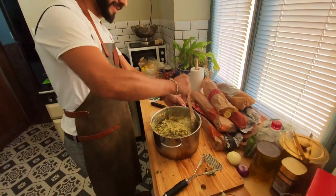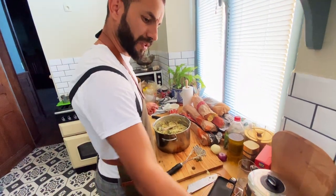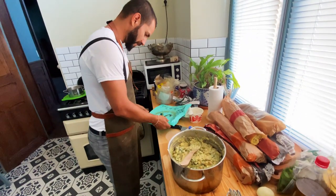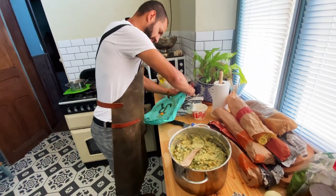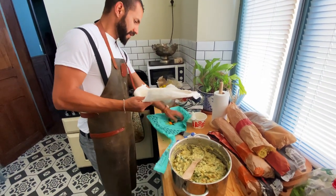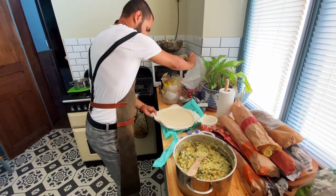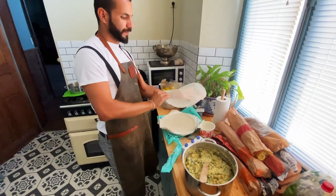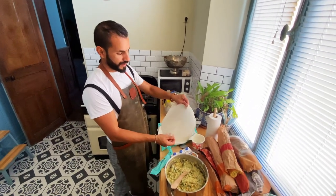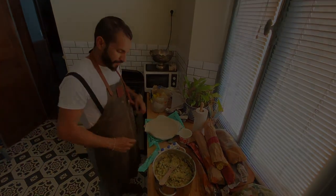Voila! Now I will put them in this stuff. I'm gonna show you. So this is, voila. I'll put this in this one, and then we fry. We fry them. Okay, that's it.